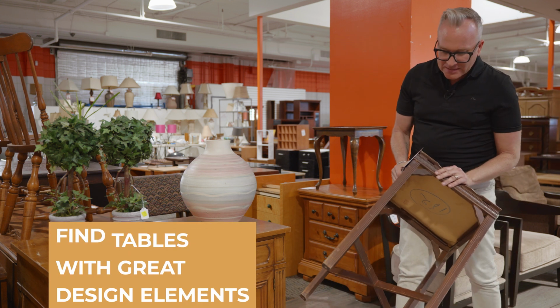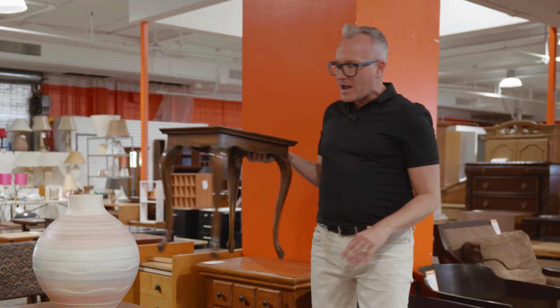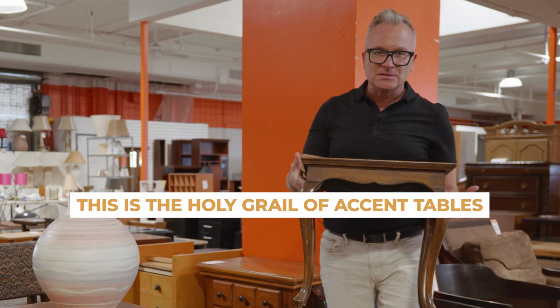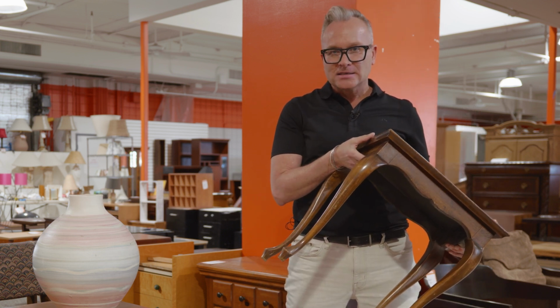I love finding tables that have a great design element on the side. This table, in my opinion, is the holy grail of accent tables. You know, it's small enough to go in any space. It's got the traditional shaped legs.